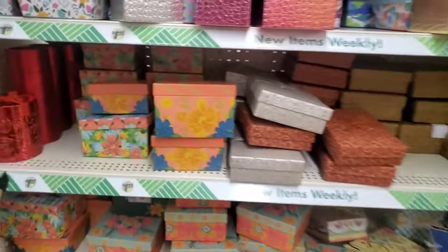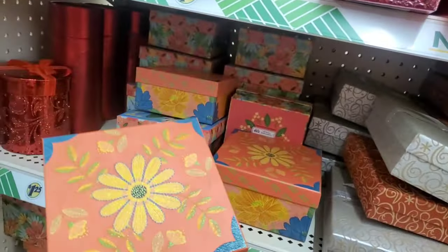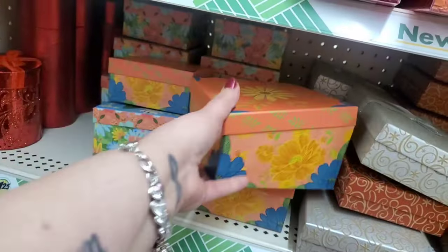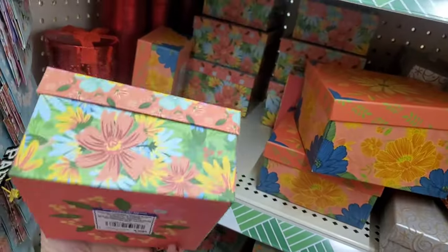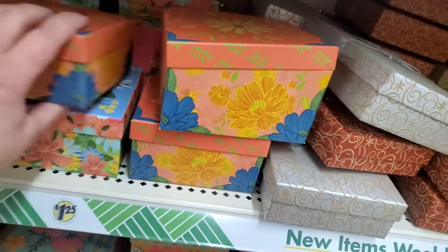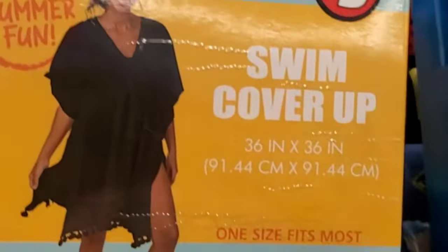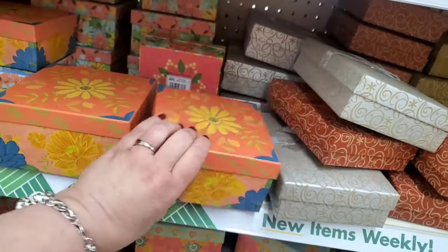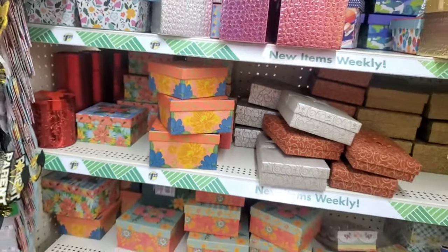They have so many nice gift boxes right now. This one I happen to love. It's exceptionally beautiful. It's a nice size too. They also have this pretty, pretty box, and it comes in two different sizes as well. Maybe three different sizes. Let me see. Yes, three different sizes. Do you guys see that? It's really nice. It also comes in black. For $5, that's a good deal because there's a big one, then a smaller one, and then the smallest one. And those are gorgeous.